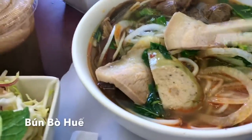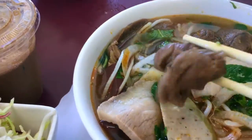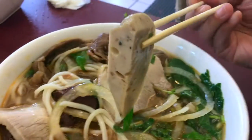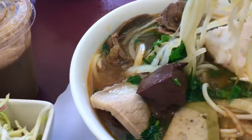Here's Mike's bowl of Bún Bò Huế. It's got pieces of semi-raw onion, large portions of beef shank that's generously marbled, pieces of pork knuckle with a nice layer of fat on it. This is a special Vietnamese cold cut called cha huế, and cubes of pork's blood, which is slightly gelatinous and an acquired taste. And then the thicker bun noodles.